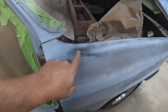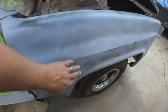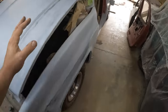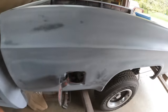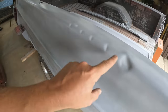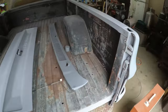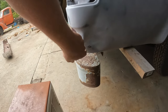But you see where the original primer is coming through on the body lines here and here and here. That's what we're gonna do everywhere. We're gonna faux patina this truck and make it look like it has a worn out old paint job. Part of the reason I'm doing that is because I didn't fix all the little dents and dings. I left some of that character. I could have, but it would have taken a lot more time. I gotta get a little bit of primer on that.